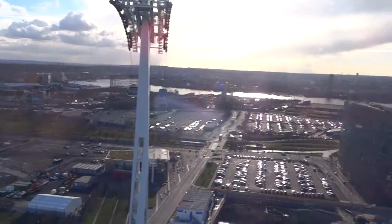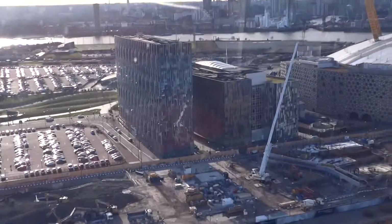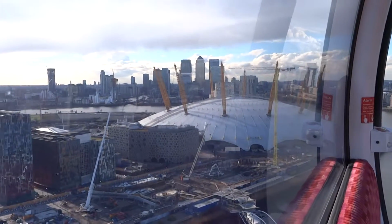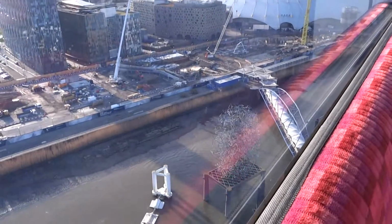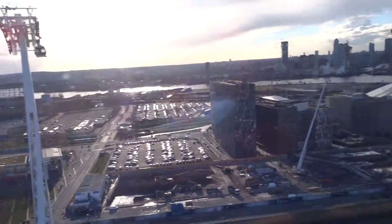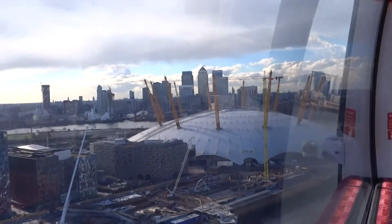This principle has simply been automated. Brunel had miners, whereas Crossrail have tunnel boring machines. Brunel had bricklayers. Crossrail has precast concrete sections. This is the birthplace of the tube.